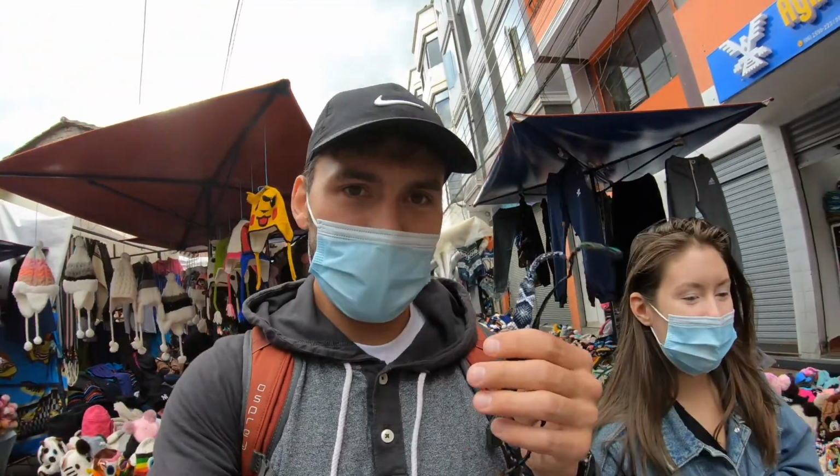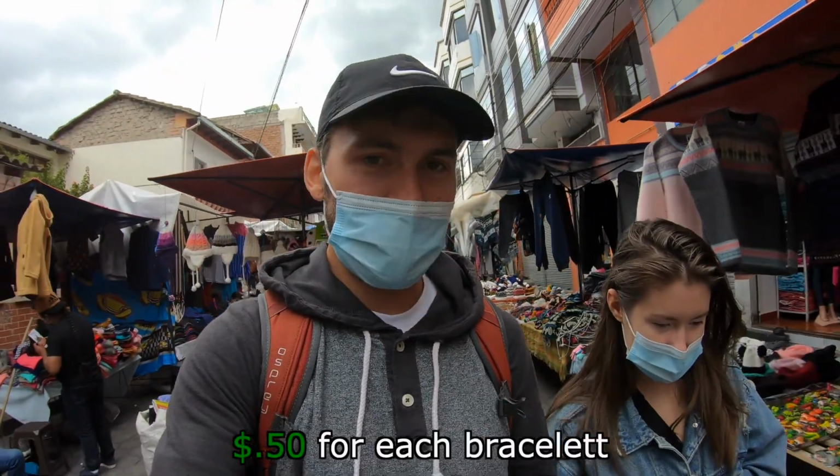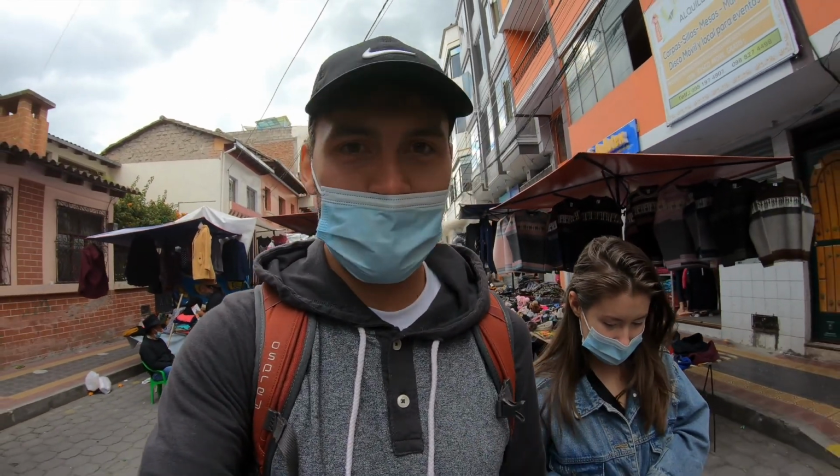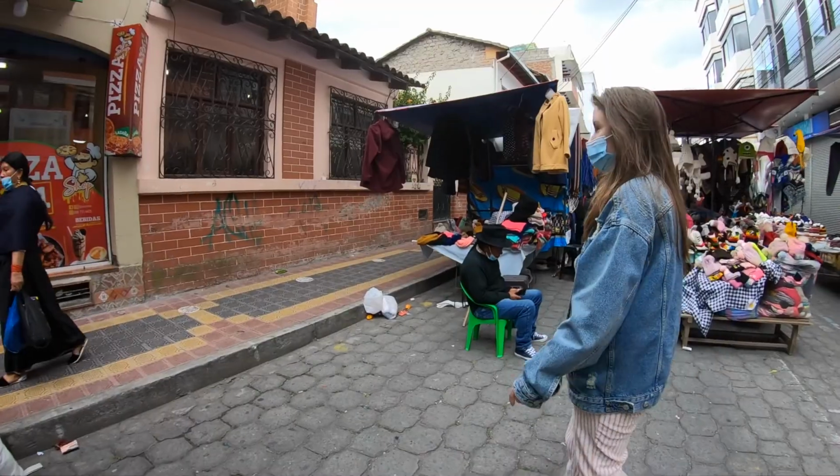Well, I just picked up two bracelets. They were 50 cents each, which is more than what they should cost, but it's okay. I could pay a dollar. Goes a long way for them.